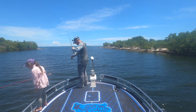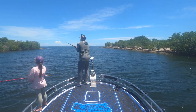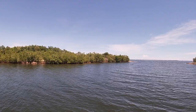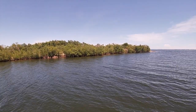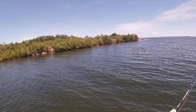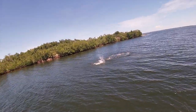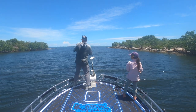Cast again. You guys see that? He like jumped out of the water. Oh my gosh, he was on there. No, oh, there he is. I got him again. Get him. Get him. Oh, my first tarpon, guys.